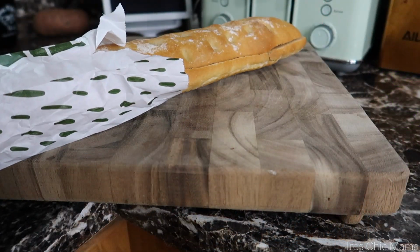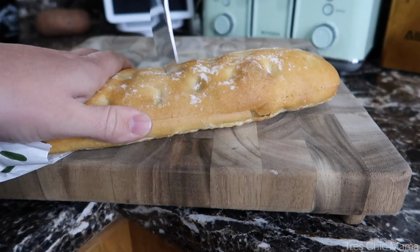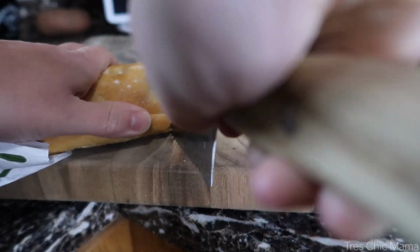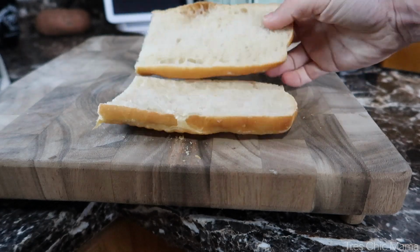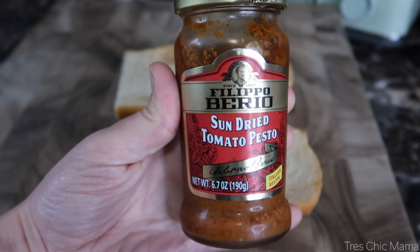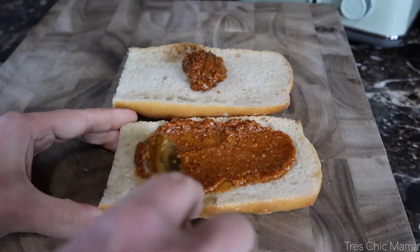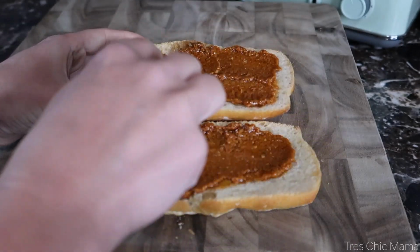For lunch today, I decided to make a panini. I got recently a new panini press, and I've been just loving coming up with different warm sandwiches for lunches. So I went ahead and went to Panera. I grabbed a long ciabatta bread, and they went ahead and sliced it in half for me. So I just cut off a chunk of this.